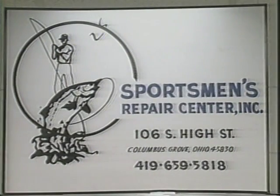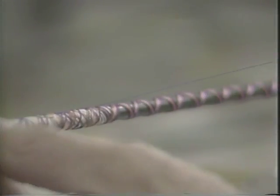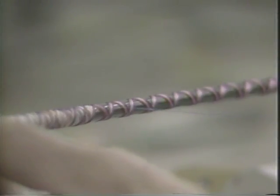Have you ever made something because you couldn't find exactly what you were looking for? That's why a Columbus Grove man started making his own fishing rods. He soon took that hobby and turned it into a business. Mr. Anderson has been running the Sportsman Repair Center for the past 4 years. After retiring from being the president of the Northwest Fuel Injection Service, he turned his hobby of making and repairing fishing equipment into a full-time business.